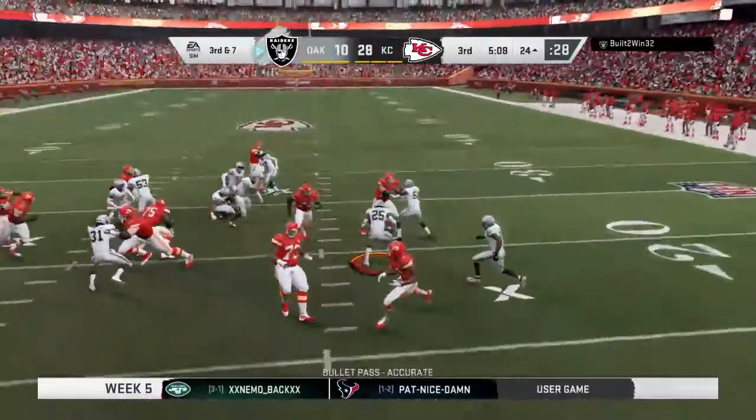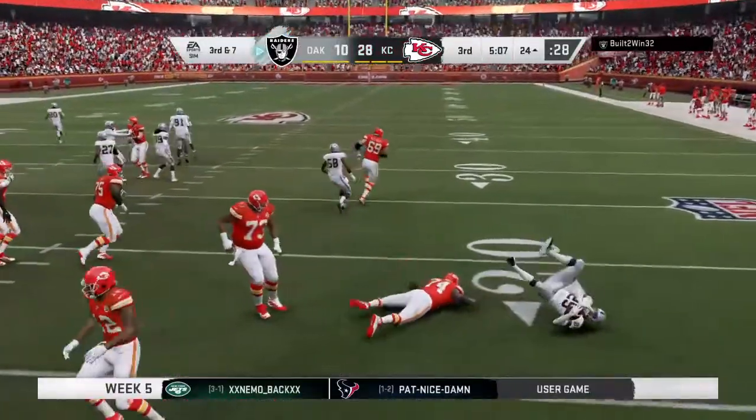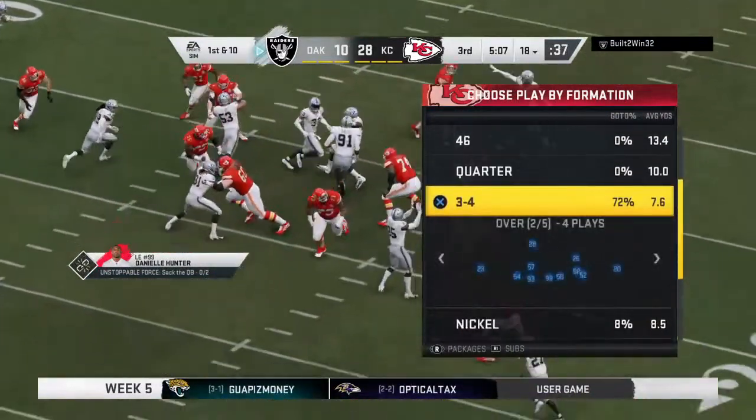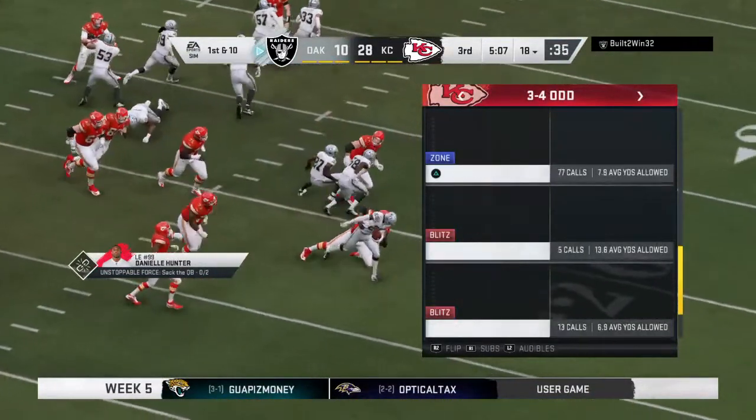And into heavy traffic, and it's intercepted. And Xavier Woods with a pick. And a big turnover there as his guys will get the football back.